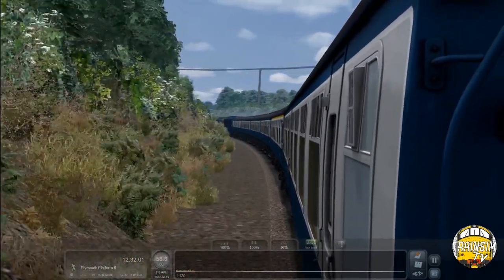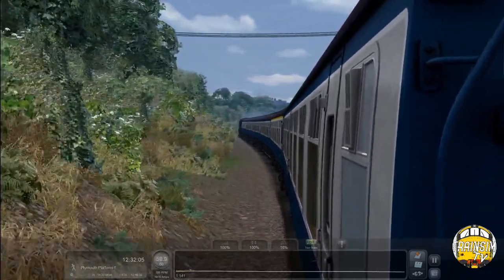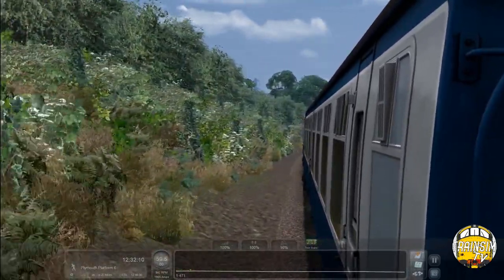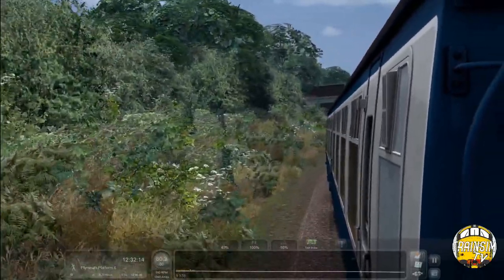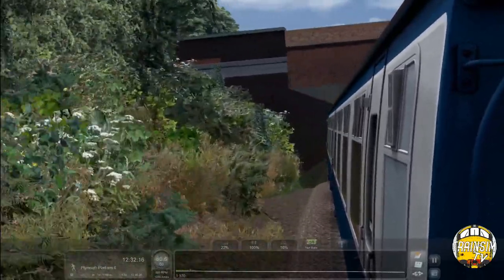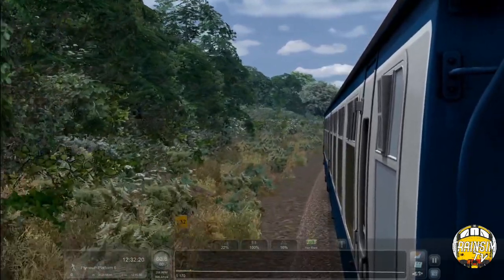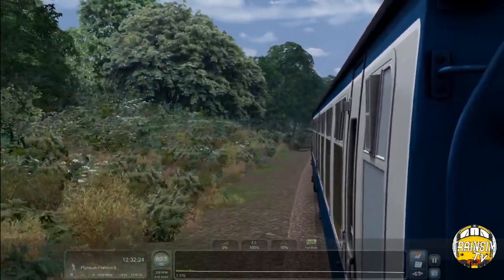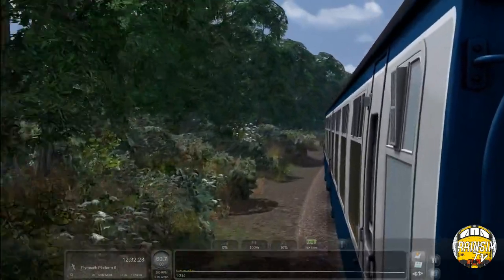More rise in the gradient here, just get a bit of power down for a bit. I used to always love when you were still allowed to look out the window. I used to love looking out the back window along this section and seeing the locos swinging around every curve. Of course you can't do that these days due to health and safety, but it used to be fantastic.